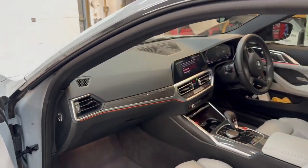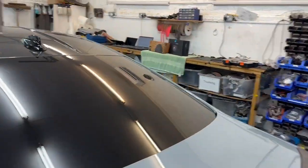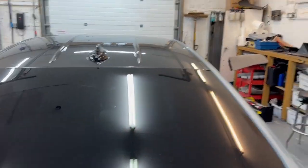The tweeters are in stock location, I think I just mentioned that. Now we add a separate amplifier to the Harman Kardon. So you've got the HK amplifier that sits in the existing location in the boot.